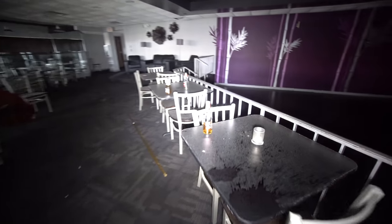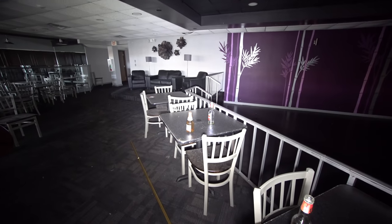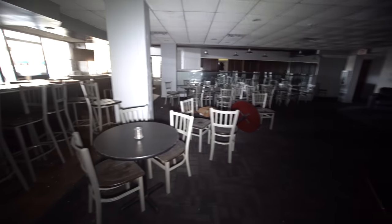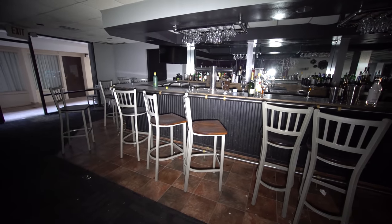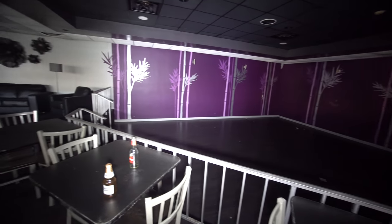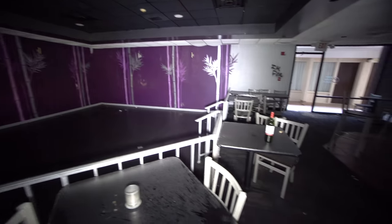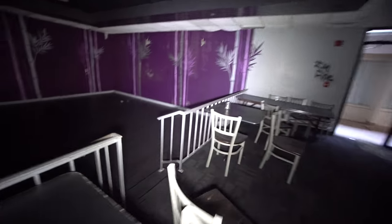They literally left everything inside of this bar, including the beer and all the other alcohol, it seems. And it looks like people have been drinking it. Hopefully it's the explorers. Get a little buzz on while you explore. Look at this bar. Very nice. Very well done. And this dance floor. Look at that. Very cool. The bamboo dance floor. Look at that. It's really nice.